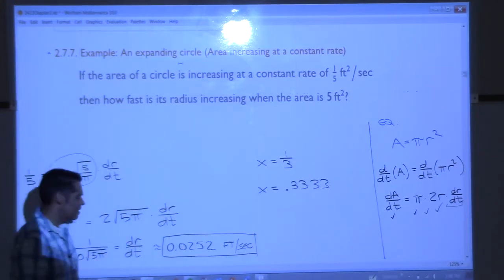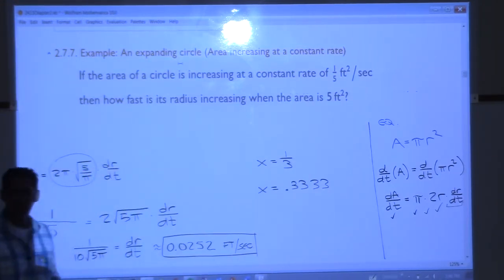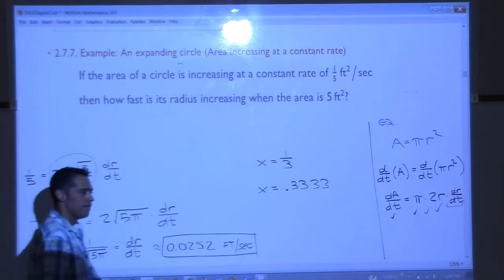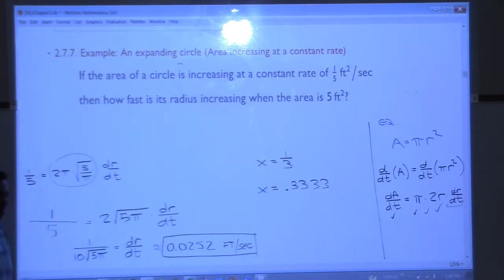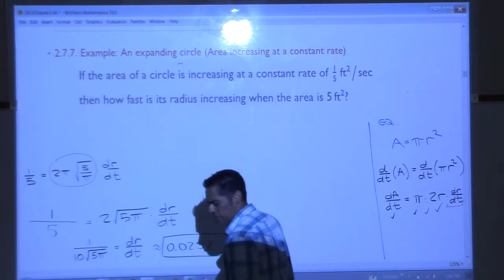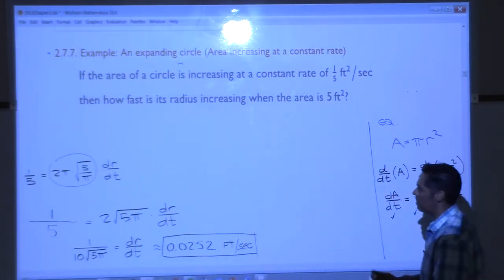So you might be asking, why would you even want to know how fast the radius of this circle is increasing at a certain point, right? Yes? I mean, I think that seems plausible. I can give you just a first thing that comes to mind. This was our first example, so this is a pretty basic example.